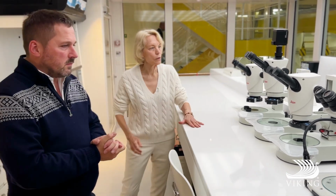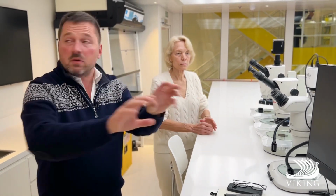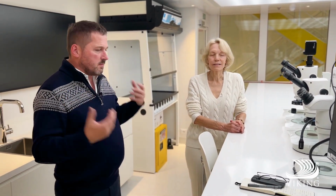Oh, how useful. We have a microscope that's linked to screens behind us, which enables demonstrations to occur. Sort of like a cooking class, but with a lot more depth. I like to think of it as a bit like the chef's table.